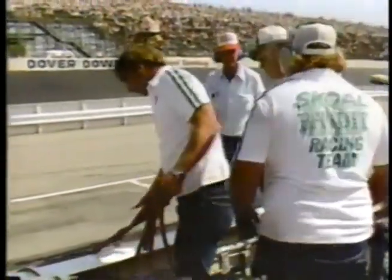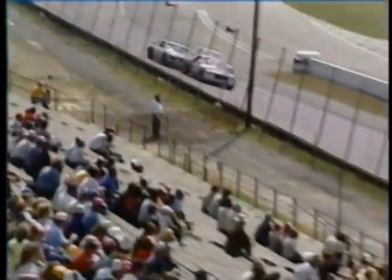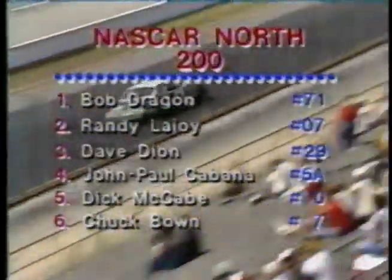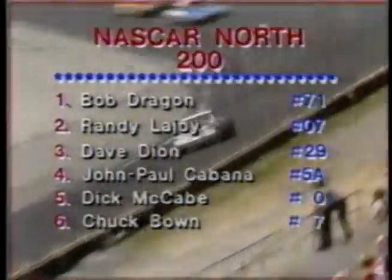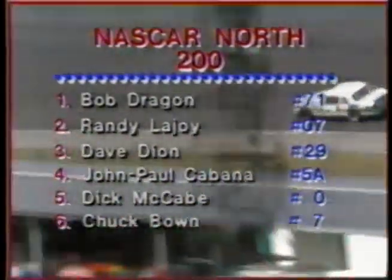Chuck Bound's crew. And as Bound gets back up to speed, you've got to know that he's disappointed. He looked like he was a real runner, a contender in this race. And here comes Dion and Cabana putting a lap on him. So Bound falls back 1 full lap, 1 full mile in this race. And that's going to be a tough one to pick up as Bobby Dragon holds the lead. Randy LaJoie in 2nd in the 07 car. Dion and Cabana right there in third and fourth.